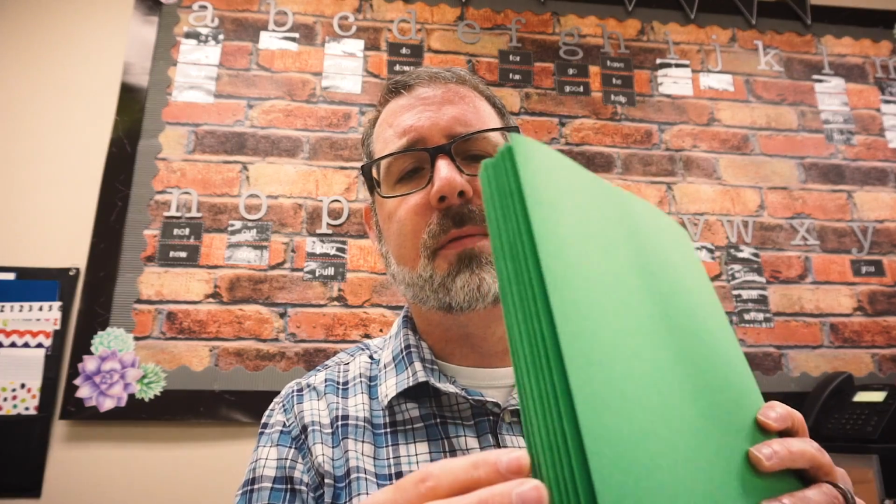And then I've been creating these folders for their portfolios, so when I do parent-teacher conferences, I have the information in front of me and I can just grab and go, pull up the kid's folder. I haven't done these in a long time. It's just a piece of construction paper folded in half, and I'll write the kid's name on the front of it.